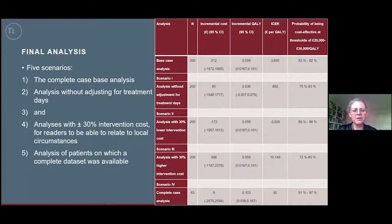We've done five scenarios. For one, the complete case-based analysis, in which we can show that there is a probability of high flow treatment being cost-effective of 83 to 92%. Then we did four supplementary scenarios. For one, we had an analysis without adjustment for treatment days, and you can see that that reduces the probability of the treatment being cost-effective a bit to 75 to 83%. And that also shows us that it is the treatment that drives this effectiveness, as we had patients who gave up using high flow just after 4 days of treatment, which was the lower range here. And that shows that it does influence these data.